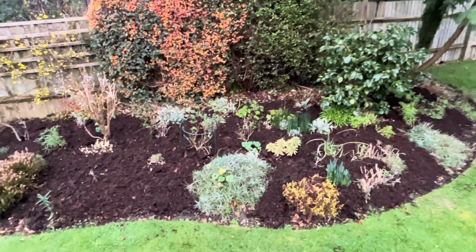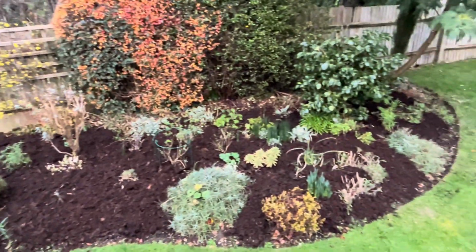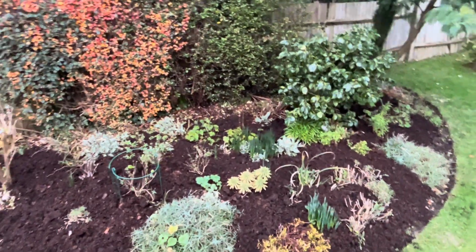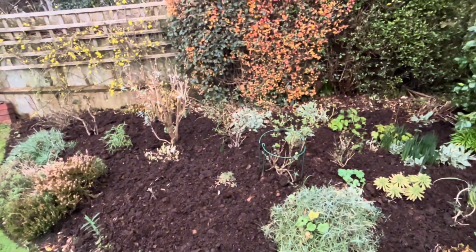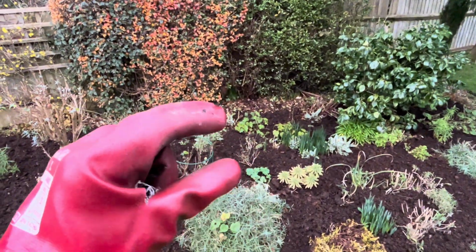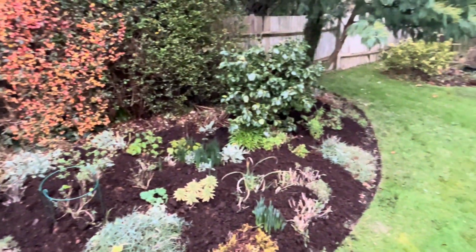Okay, there we go. So that's all done. Glad I managed to get that done. Now all bulbs can come up whenever they're ready. Quite a few already up, but there is a lot that you can't see yet that didn't really show up on camera, but they're just starting to poke through. So that's good. Glad I got that done.